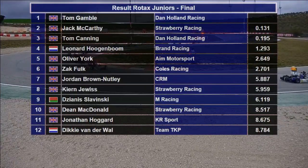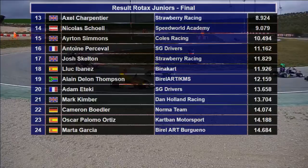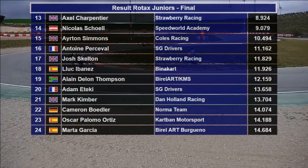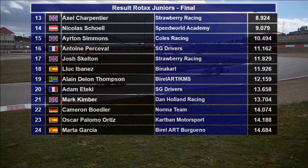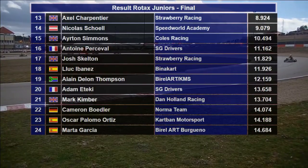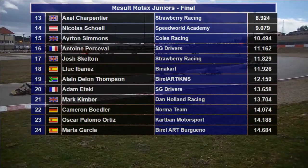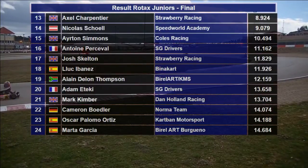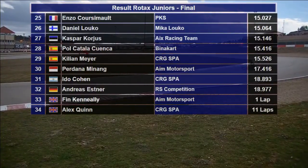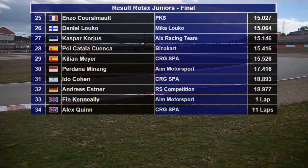Leonard Hoogenboom 4th, Oliver York, Zach Fulk, Jordan Brown Nutley were next up. 8th place to Cian Jewis, 9th place to Johnny Slavinsky. Dean McDonald, a really disappointing final there for him after what's otherwise been a great weekend. He was down in 10th place. Jonathan Hoggard came up to 11th. Dickie van der Waal was in 12th place. The fastest lap of the race went to number 49, Zach Fulk, and that brings us to the end of what was a fabulous junior final there. Our winner, our Winter Cup champion, and one to watch for the future is young Tom Gamble.